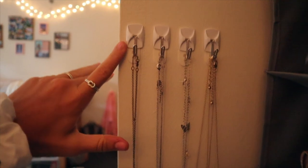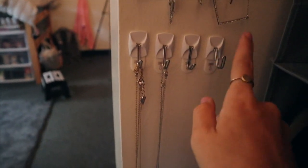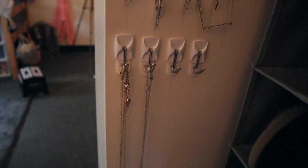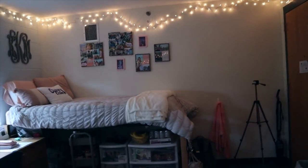Put up command hooks to hold all of my jewelry. And at night, I put my rings on this one and my other necklace that I'm wearing right now on there. And so the string lights just keep going across, and we have this mirror. And so here's me. This mirror is from Target, and it's just pink, and Kate bought it because we split it. And we hung it up with command hooks. That's what everything is hanging up by in here, basically.